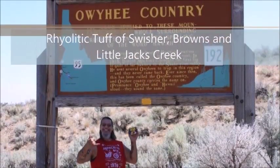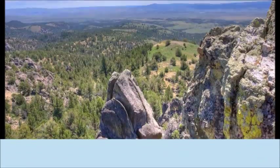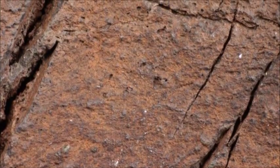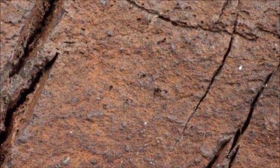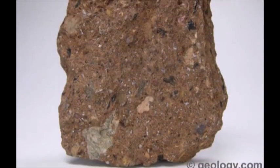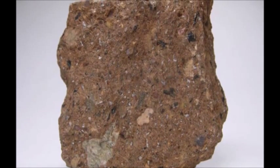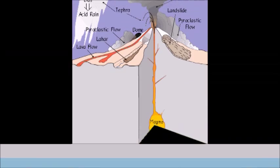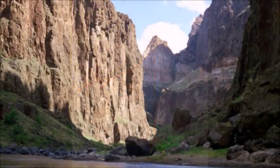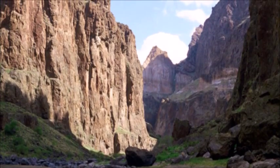One of the Owyhee volcanic field's notable contributions to southwestern Idaho's rugged high desert terrain is the distinct reddish-brown rhyolitic tuff found in the areas surrounding Swisher Creek, Browns Creek, and Little Jacks Creek. This welded tuff, ranging from 50 to 200 meters thick in some places, formed during a series of explosive volcanic eruptions that forced rock, ash, and lava from volcanic vents. The pyroclastic and aphanitic materials were then welded and compacted together to form the signature igneous rock that comprises much of the area.